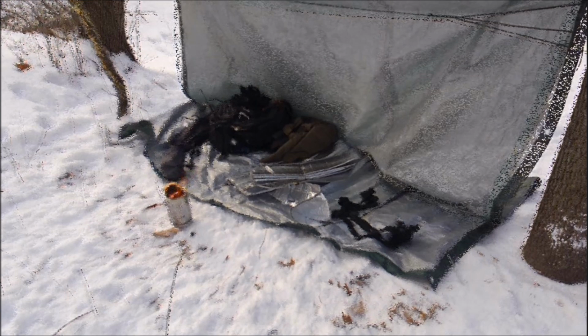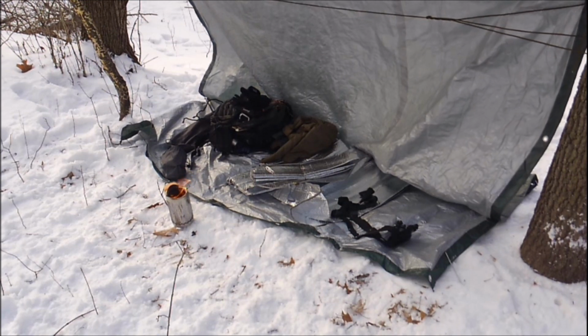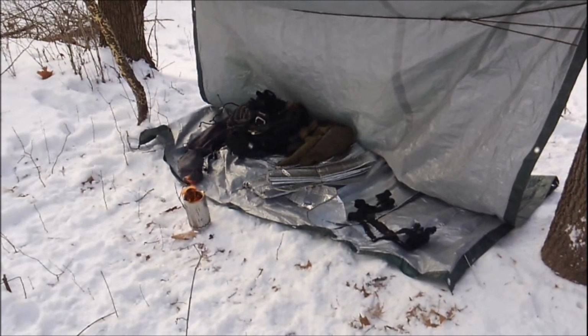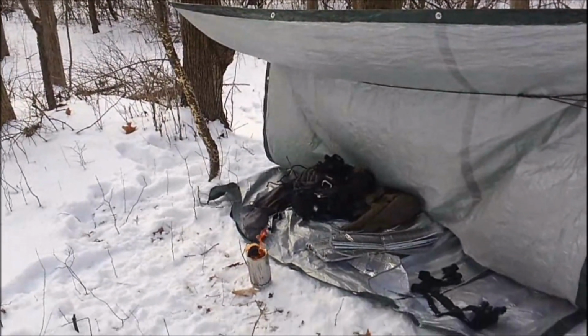This is definitely a survival shelter. Of course, if it began to snow or rain, I would have to make this an A-frame, and that would just change everything around. But as far as getting some heat, it is definitely reflecting heat back at me, which is great. You know, BioLite is working.